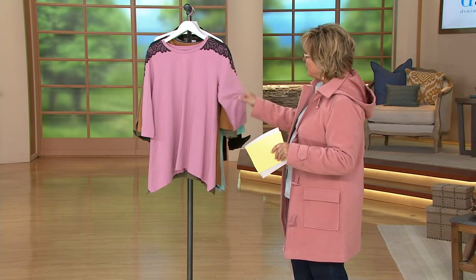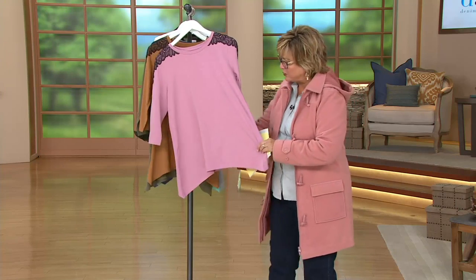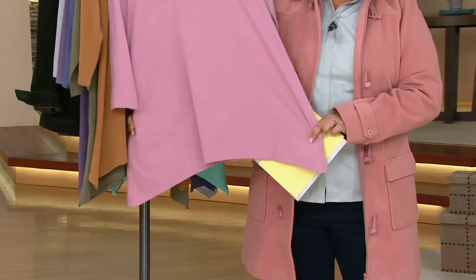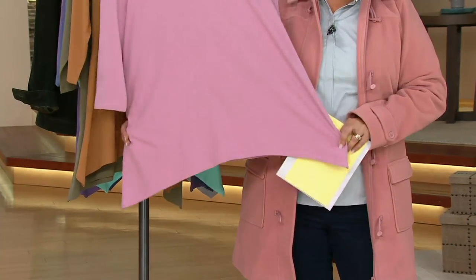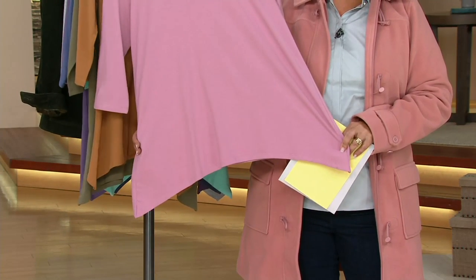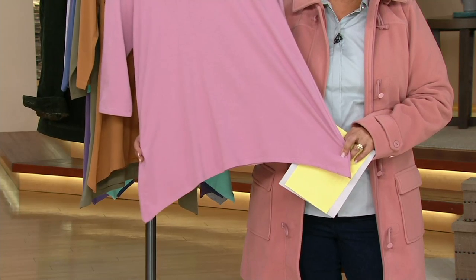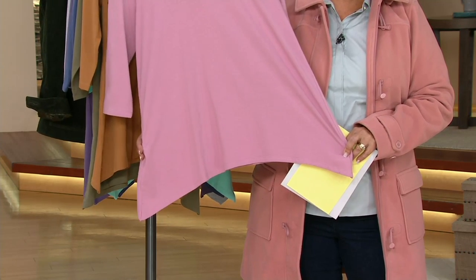All right, look at this pretty top. This is another great Trapeze top. Again, we showed you one earlier that was more casual and had the little hood in the back, but still had this great Trapeze hem, which comes down over your thighs, over your hips, so you got skinnier looking overall body shape, which is great.